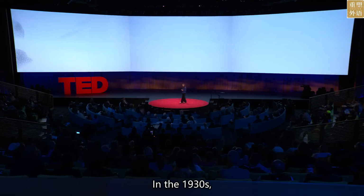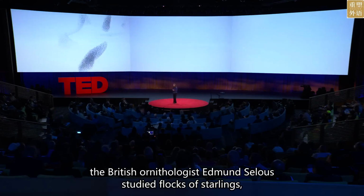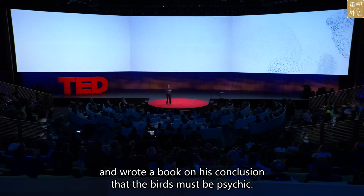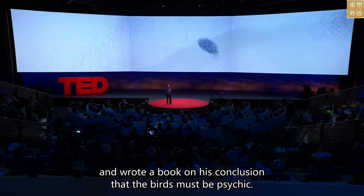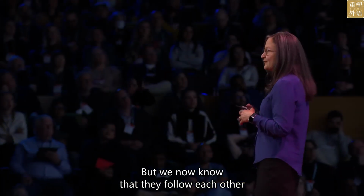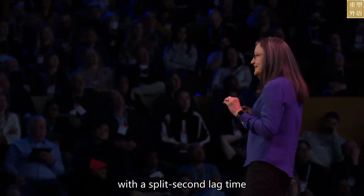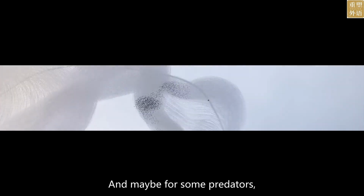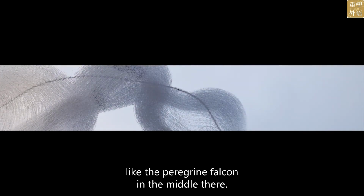In the 1930s, the British ornithologist Edmund Selous studied flocks of starlings moving together as if they had one mind, and wrote a book on his conclusion that the birds must be psychic. And you know, there's still no evidence that they're not, but we now know that they follow each other with a split-second lag time that's just too short for our human sense of time. And maybe for some predators, like the peregrine falcon in the middle there.